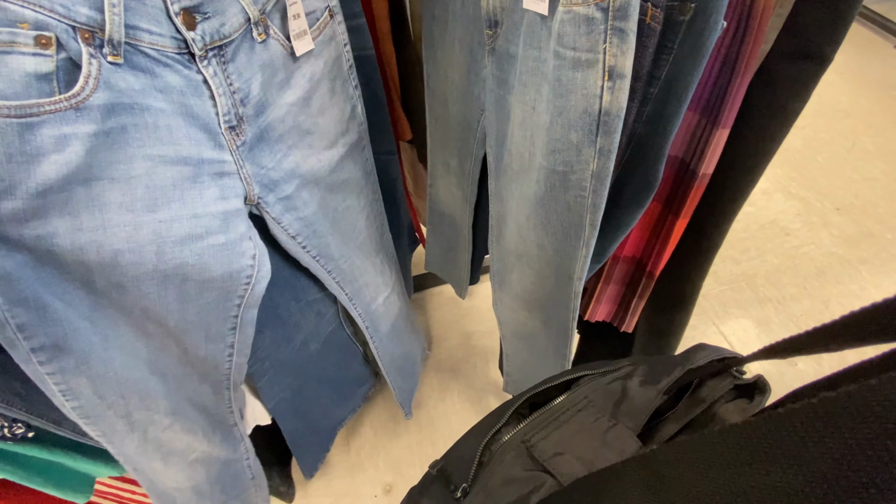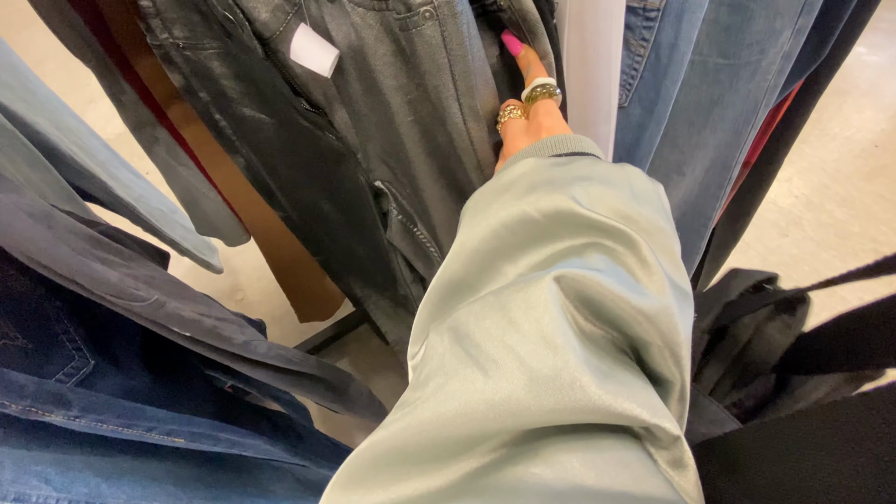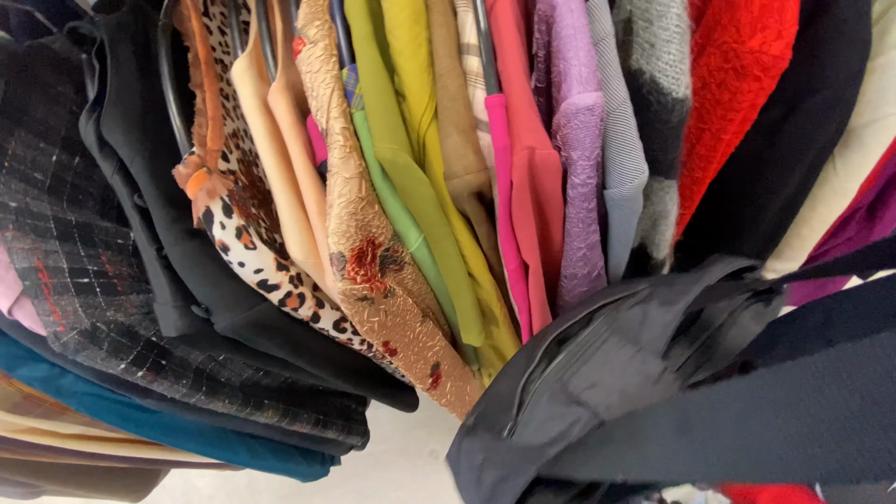They also had this vintage section with a lot of women's pieces. But yeah, nothing really stood out for vintage, you know, like the cool fun patterns. Nothing really special in my opinion.